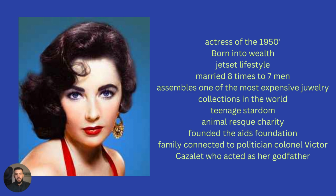So we see this concept because there's lots of passion there. We see it as Raja, as Kshatriya, it's fixed, it's permanent. She assembled one of the most expensive jewelry collections in the world. She had teenage stardom. She had an animal rescue charity, so these people are very charitable. She founded the AIDS Foundation, and her family was very well connected to a great politician, Colonel Victor Cazalet, who acted as her godfather. So these are all the concepts you see here in Miss Taylor's life.